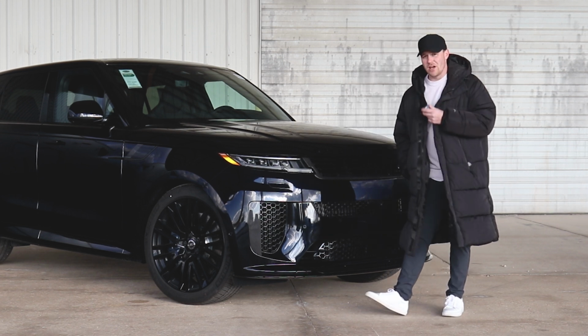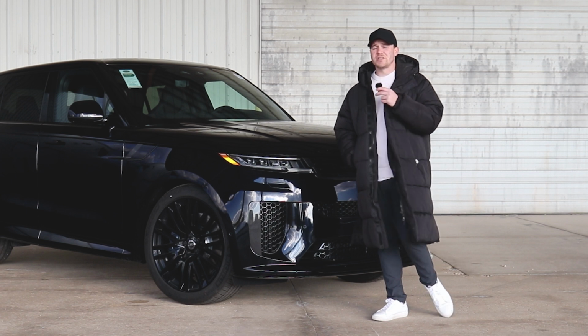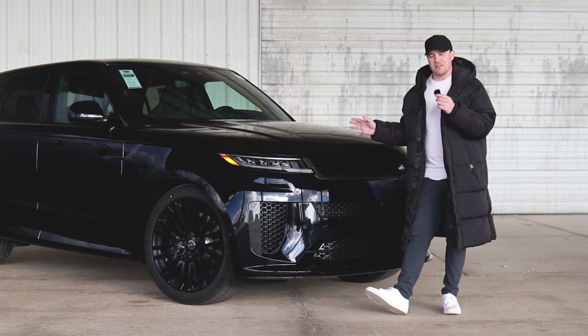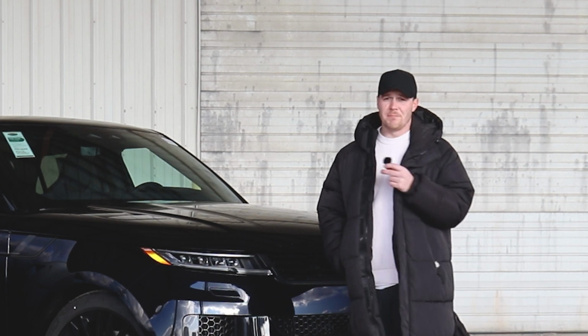And you still get all of the off-road modes, and you even get an SV mode, which I'll show you in a second too. That is just gonna unleash the full power of this amazing V8, give you all the power right at your foot. It is truly an incredible experience getting behind the wheel of this car.